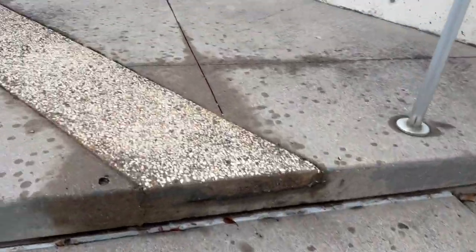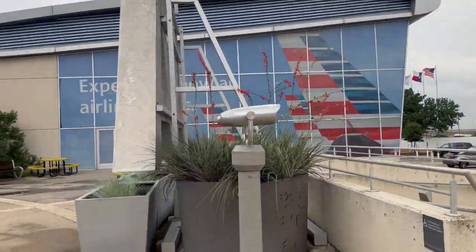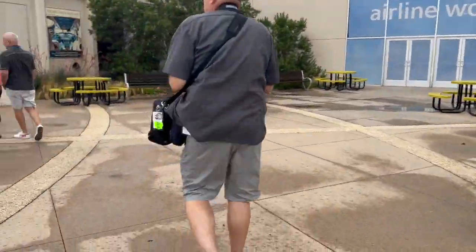Today we have the second tour I'll be attending as part of the Airliners International 2023 convention. Super excited to see what the C.R. Smith Museum has to offer, so with that being said, let's get started with the background information and the history about the C.R. Smith Museum.